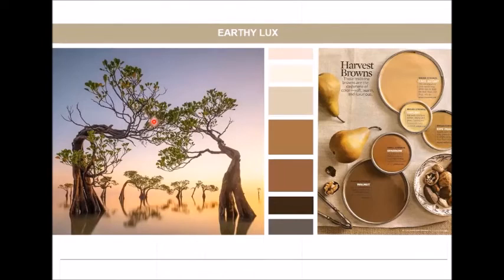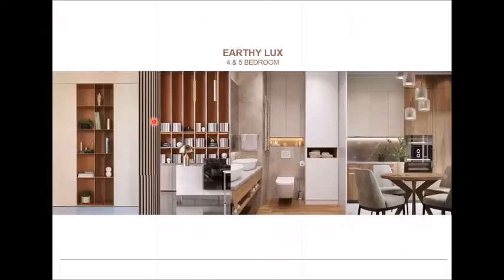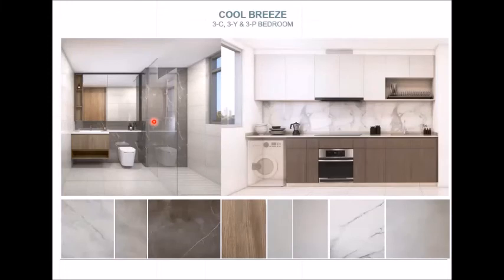we have combined more earthy color elements, a bit more brownish, a bit more cream, a bit more dominant in the earthy colors that we can use. So this one, as you can see, for the material itself, we have selected a bit more timber tone and a combination with some stones, more into the warm scheme. Okay, so this one is the cool scheme that applies for the 3-bedroom.